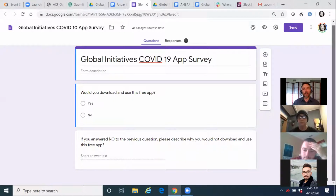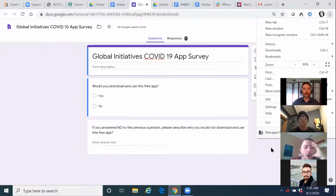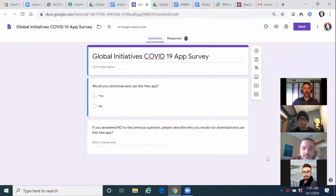The second question down there is, let me change my screen view a little bit here. If you answered no to the previous question, please describe why you would not download and use this free application. And here people are going to type in their responses, right? It's harder to tabulate that type of information because you have to kind of scrape through the data and find feedback.